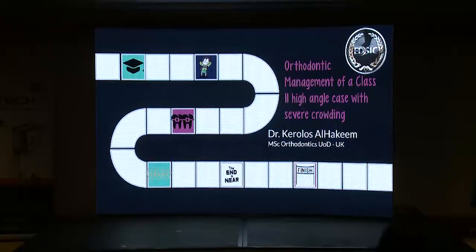Either she wants to reach a perfect class 1 and then build up the laterals with restorations. Honestly, the patient refused to have any restorations, and she accepted a mild class 2 canine relationship, and she refused to have further work. She told me like this: "Please, doctor, close all the spaces. I don't want to have restorations in my front teeth."